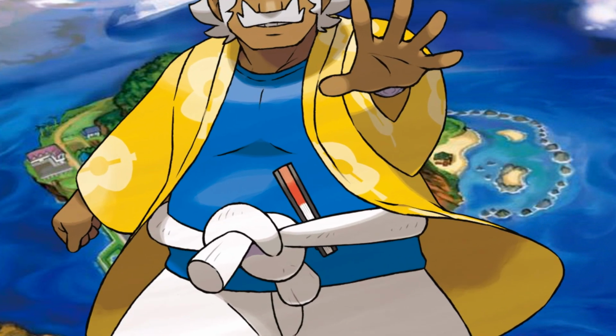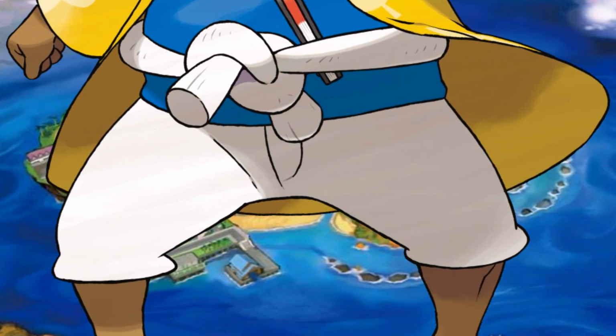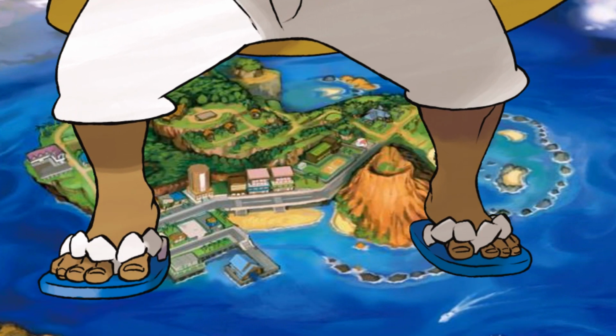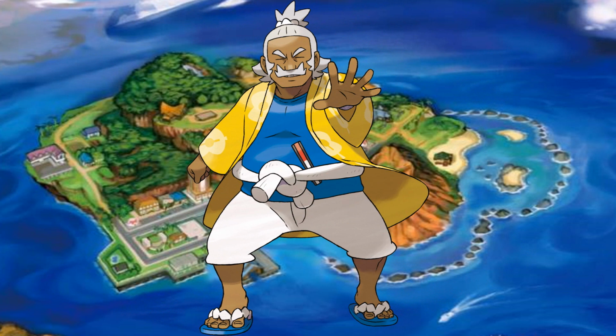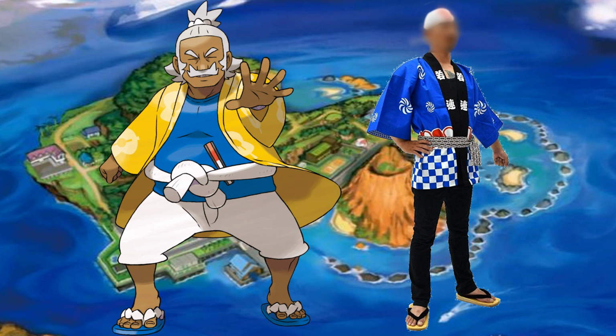Hala wears a blue shirt under his yellow jacket with a flower pattern, a shirt tied in a knot that's holding a red and white fan. He also wears white shorts and white and blue flip-flops. One thing that stood out to me is that even though Hala is from Alola, his style is more reminiscent of a Japanese style. More specifically, for me at least, is the happi, even though this clothing is usually worn in festivals. The way he wears the jacket and a cloth knot in his belly, it just screams happi to me.